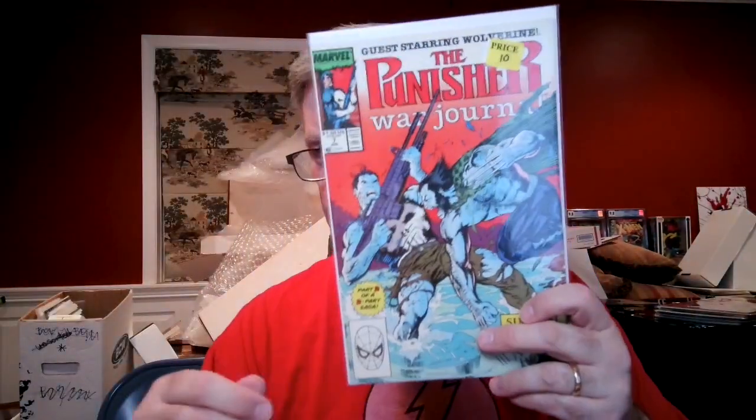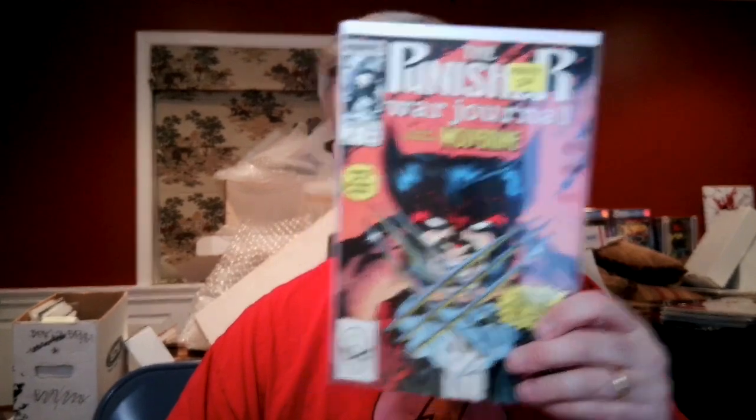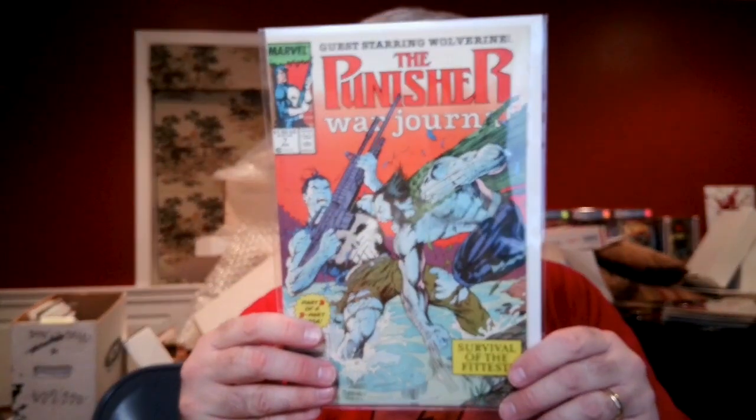Kingdom Come number 3. These are not the prices I paid. Punisher War Journal number 7 with the Wolverine crossover. Number 6, the first part of that crossover. And number 7 in a newsstand. Hardware, a couple copies still bagged of Hardware number 1. I think these were like $1. And also, still in the bag, Blood Syndicate number 1.